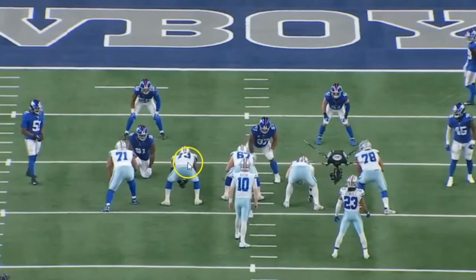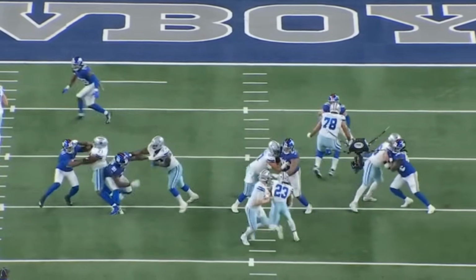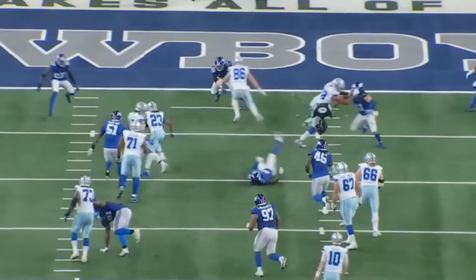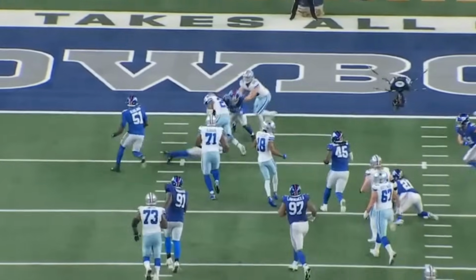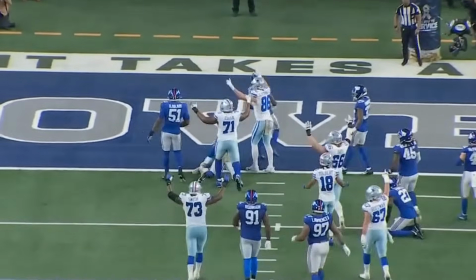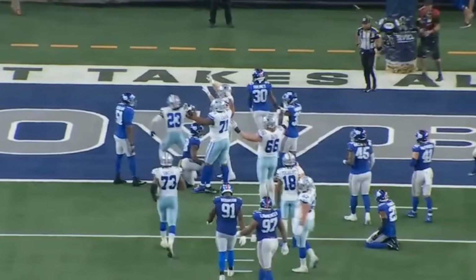And you watch 73 here, Tyler Smith. Watch him crush the 3 technique on this one. Look at him put this guy into the ground. That power to physically move a guy against his will. And of course, Dowdle makes the safety right there, 21, miss. Just a really, really nice effort by him. Great overall job by the offensive line. Dak Prescott did his part.